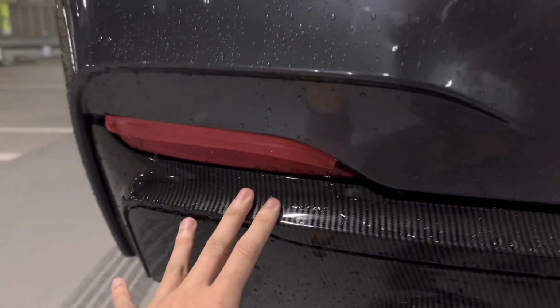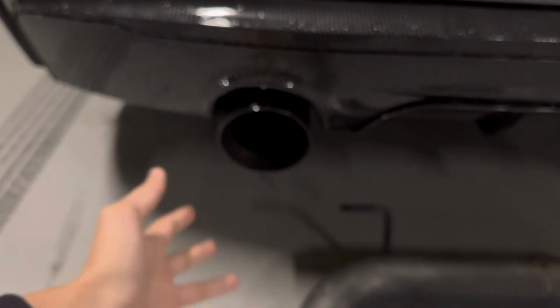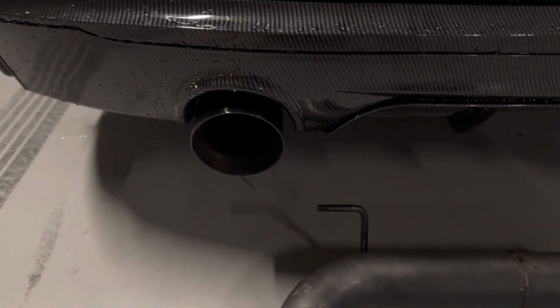Bit of a panel gap, but honestly, it's nothing compared to the sound that I got out of it. I personally thought it would make no difference in sound, but man, I was wrong. I have a bit of drone, it's bassy, and, guess what, it's louder as well. And man, I'm totally in love. I should have done it the first time. So if you want to go dual exit, you want to straight pipe your car, definitely do it.